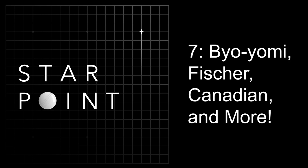Imagine you're in a room where time doesn't exist. Might be hard to imagine. Imagine in this room there is a beautiful Go board in the middle. Seated at the Go board is your opponent, whoever that may be, whether it's a friend or a stranger or someone you are playing Go with regularly.